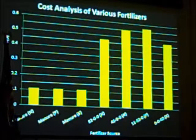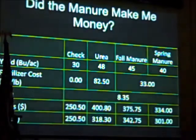Now, a lot of this cost can also be based on how far you're hauling that manure. Our manure happened to be hauled about a mile and a half one way. So this wasn't too far, but we got it out there on the field. 11 cents a pound for a nutrient, sign me up for that.